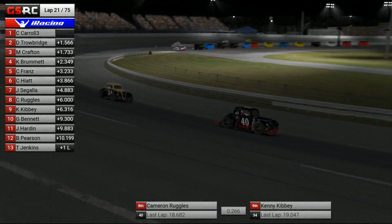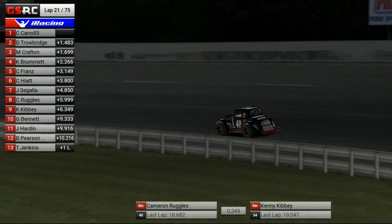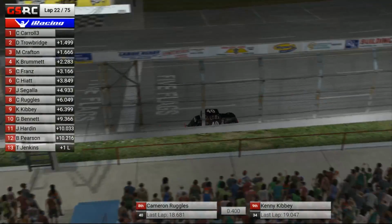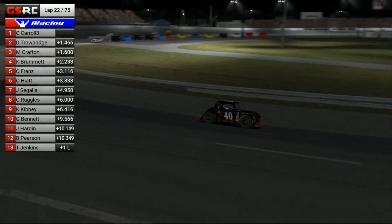Speaking of racing, we have another race battling in for P8. That's Cameron Ruggles along with Kenny Kibbe. Remember, Cameron got involved with that lap 1 incident early on. New car, got back out on the track, and now is working his way up through the field inside the top 10 as he got by Kenny Kibbe. Great pass that he had there as they go into turn 1. He's slowly pulling away, actually, from the Kenny Kibbe.